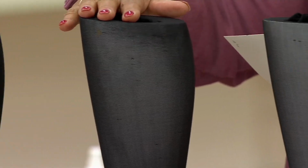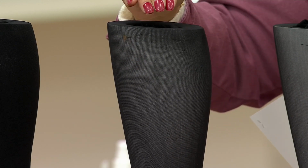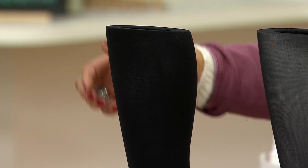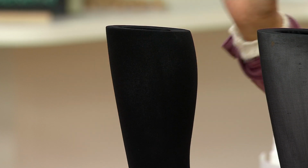Then we have what we're calling Sheer. So that would have a little more opacity, kind of your mid-tone. It's kind of the standard. It was our first product that we came out with. It was the one that was named Time's Best Invention. So really, if you want that medium opacity, then you're asking for Sheer. And then if you want the most opaque, this one is called Semi-Opaque. And so that would be the most opacity. That's your black tight that's less see-through.